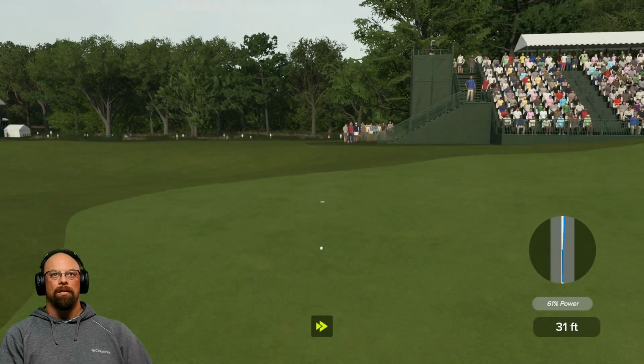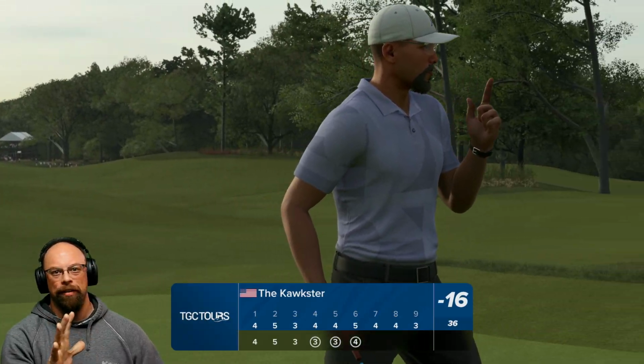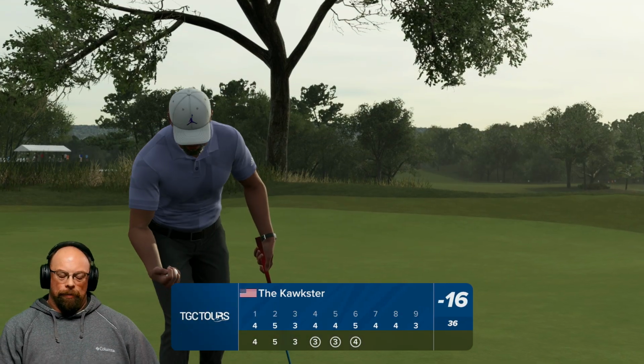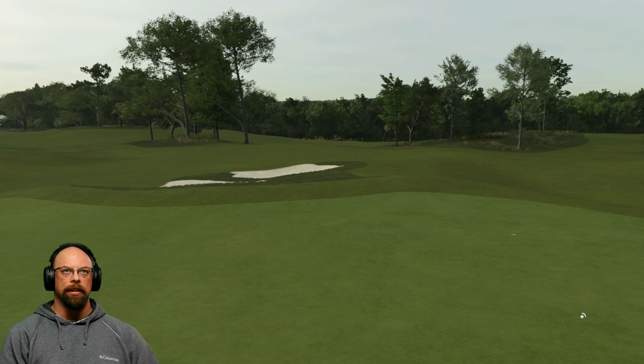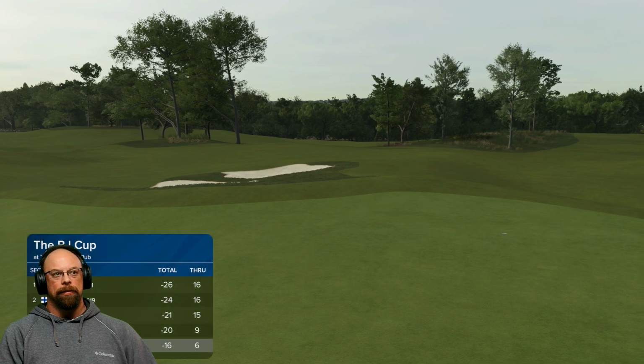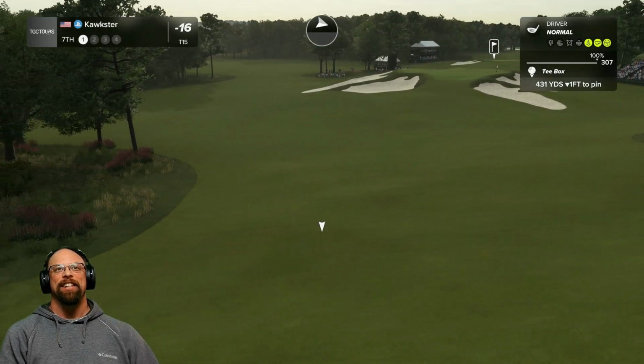Oh, it's gotta go. It's gotta go. Oh, I'm sorry that I fast forwarded all that. But that's a hell of a birdie. Hell of a birdie. Really good putt. Thought maybe I just shorted it a little bit, but couldn't really tell because I fast forwarded everything. It is what it is.